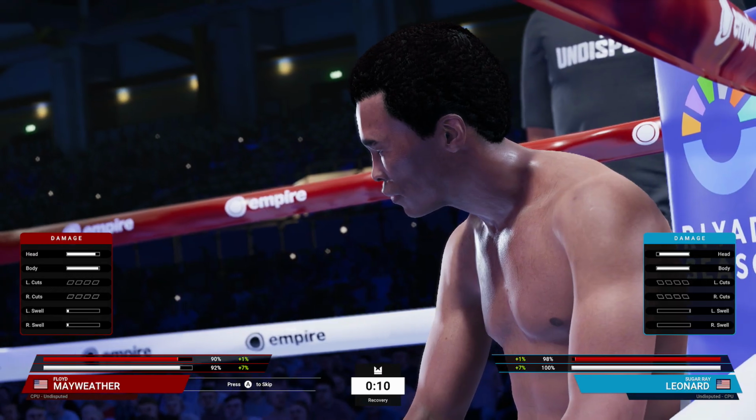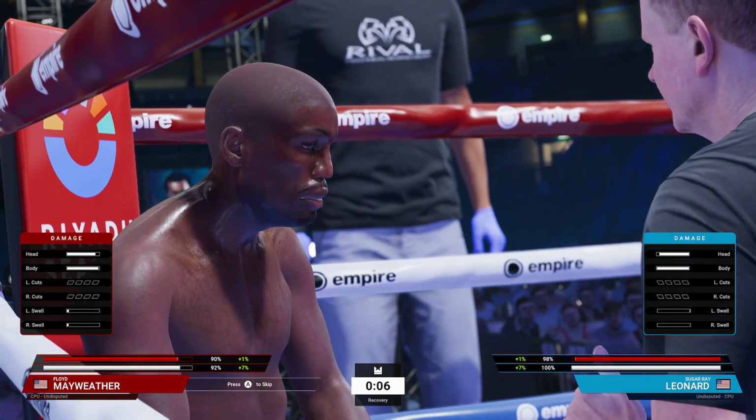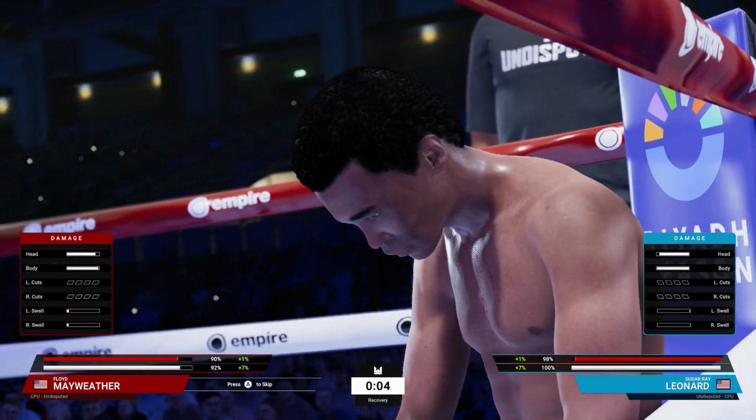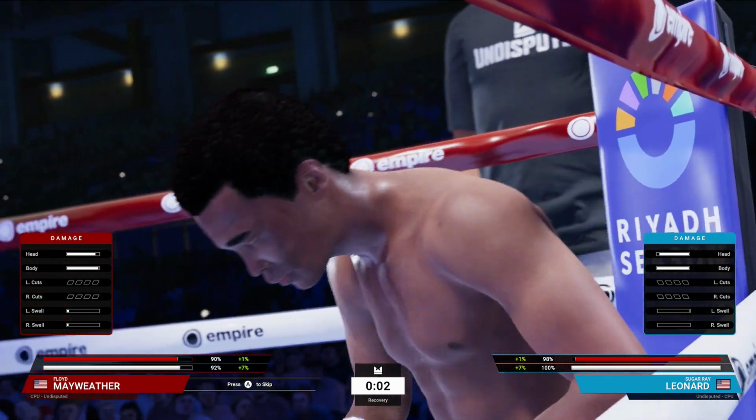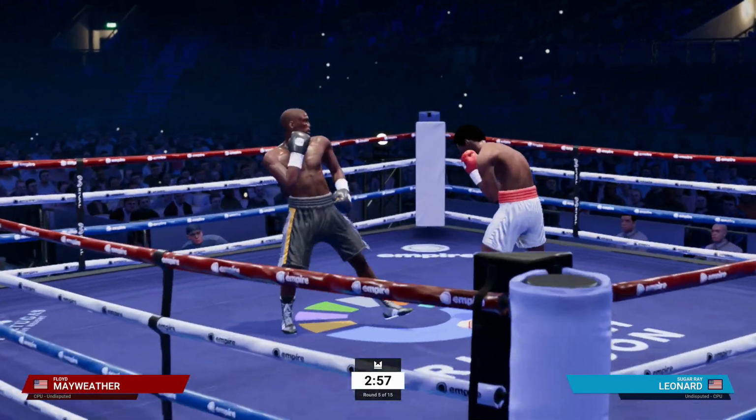Keep stepping. Keep moving. The referee calling for seconds out. Unfortunately, this fighter is not going to get more time to heal up and get a breather. And there's the bell to start the round. So the fight will continue.